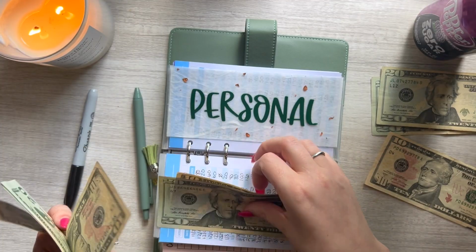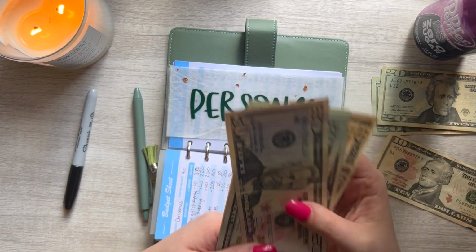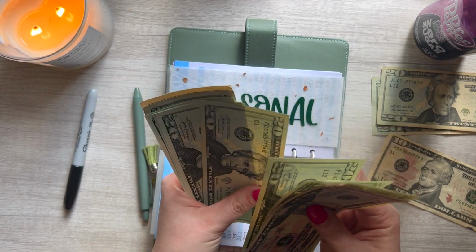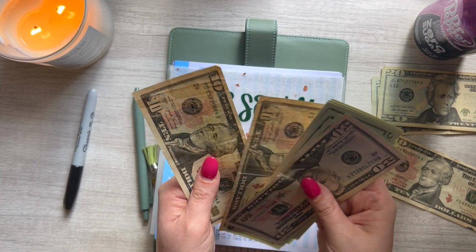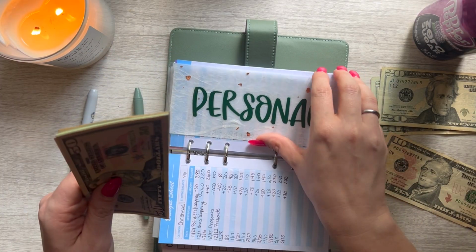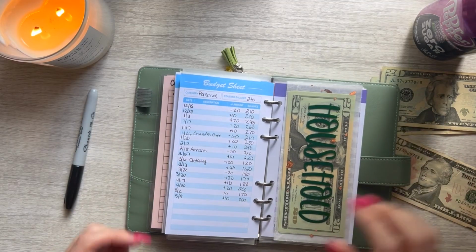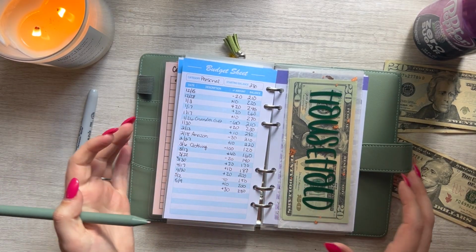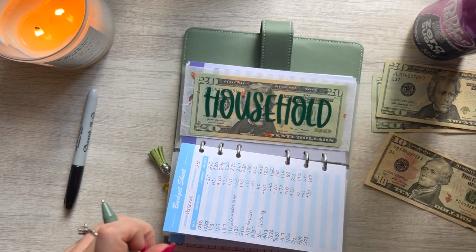All right. 10 and put that 20 there. So now in personal spending, we have 50, 70, 90, 110, 130, 150, 170, 190, 210, 220, 230. Does that sound right? Yeah, 230. So $230 in our personal spending. We added 30, which is more than what we have been adding. We've only been adding 10 for quite a few of these last cash stuffings.